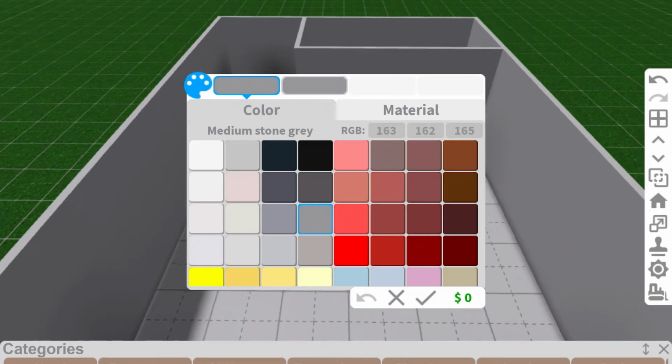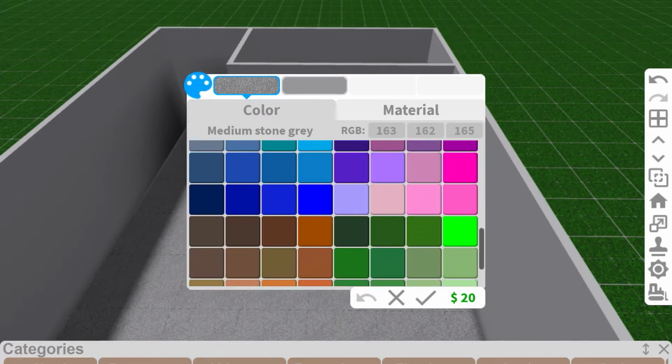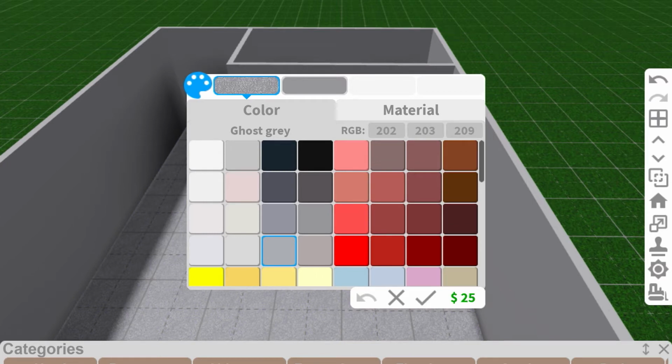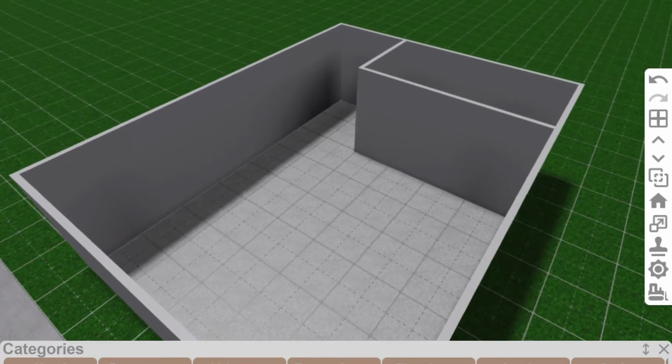The carpet in my room is definitely carpet. Where's the carpet? I never use carpet. Ew. Do we have light purple? Oh, yeah. No. It's not that purple. It's kind of like a really light purple, but I think we're gonna make it gray. That makes sense, I think.